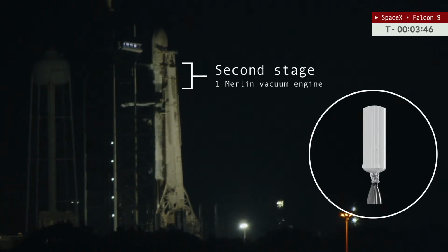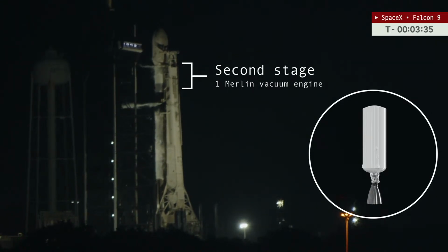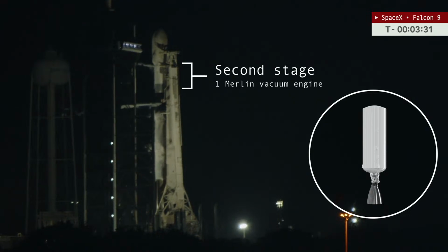The upper stage produces more than 200,000 pounds of thrust. It burns the same propellant mix, kerosene and liquid oxygen, same as the first stage. Following completion of this mission, SpaceX will likely perform a deorbit burn to drive it back into the atmosphere. The upper stage will burn up, helping to eliminate the risk of creating space debris on this flight.